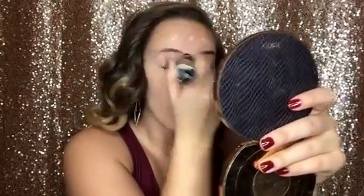It does kind of pick the product up a little bit and kind of slings it. So it's getting on my shirt and on my arm, and not super crazy about that. But you know what? If it applies beautifully, then I'll have to be okay with that.